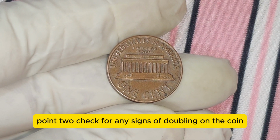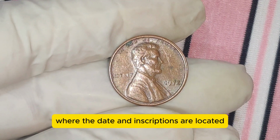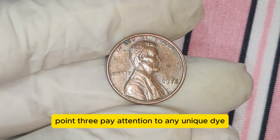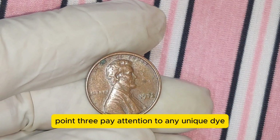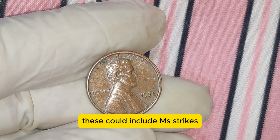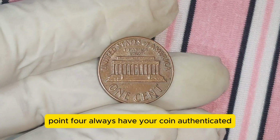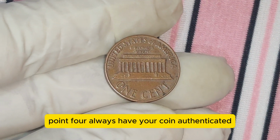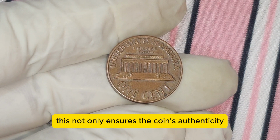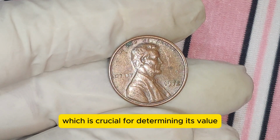2. Check for any signs of doubling on the coin, especially on the obverse side where the date and inscriptions are located. Doubling can significantly increase the coin's value. 3. Pay attention to any unique die variations or anomalies that make the coin stand out. These could include misstrikes, off-center strikes, or other unusual characteristics. 4. Always have your coin authenticated and graded by a professional grading service. This not only ensures the coin's authenticity but also provides a standardized assessment of its condition, which is crucial for determining its value.